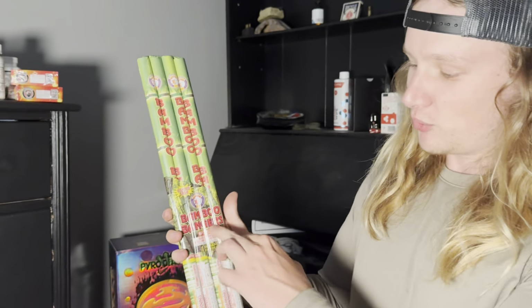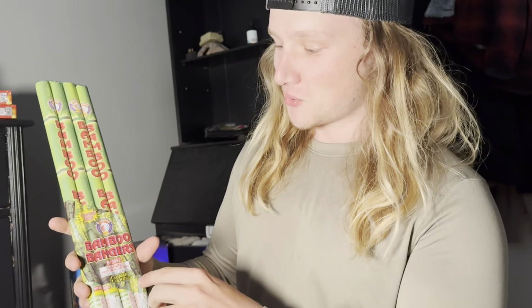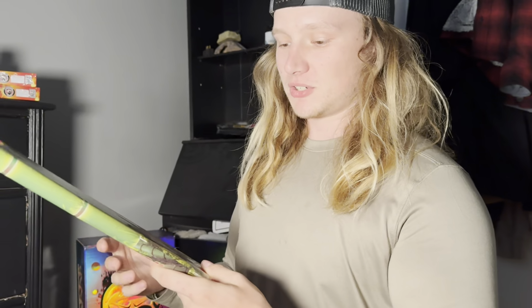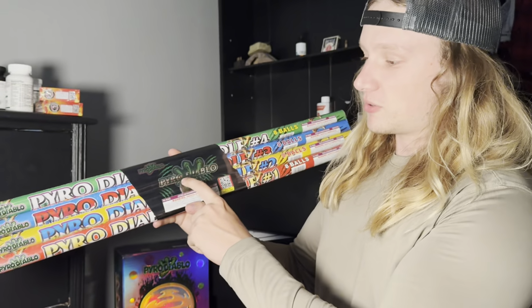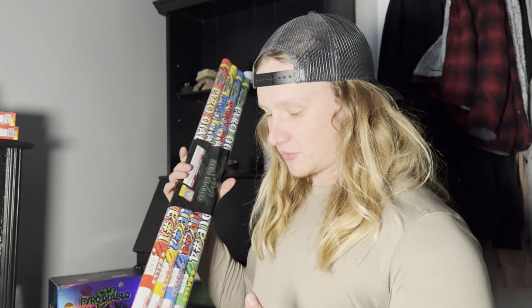Here goes some bamboo bangers. These shoot big BBC balls. These come 4 a pack, 8 shots each. They're pretty much, I don't want to say salute candles because they're not loud, but there's no color to them in there. All right, we got some Pyro Diablo Roman candles, the biggest Roman candles we've ever had. Anything Pyro Diablo we've ever bought, we've always been impressed. Bought a lot of Pyro Diablo and a lot of Firehawks, so trying out some new brands.